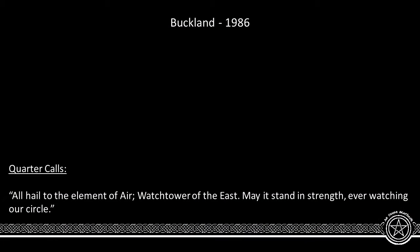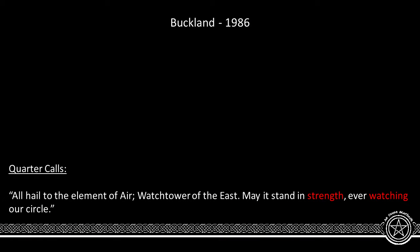Next, let's look how Buckland describes it. All hail to the element of air, watchtower of the east. May it stand in strength, watching our circle. So the key words here is, again, it is air, is in the east. They stand in strength, watching over the circle.